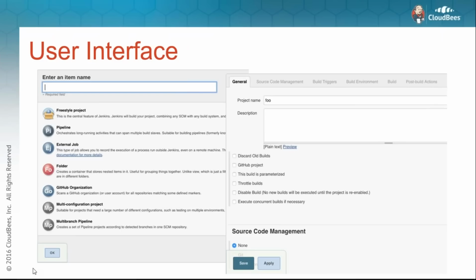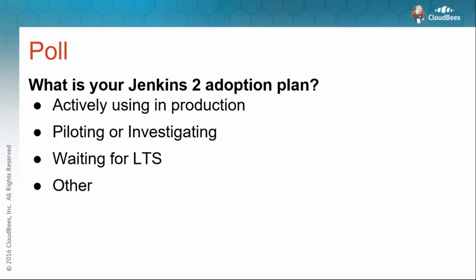So it's not going to replace the user experience of Jenkins. It's going to be in addition to the user experience of Jenkins. And we're hoping that over time, more and more of the functions that people use will be in Blue Ocean, and the need for the classic UX can kind of go away for that.